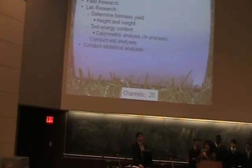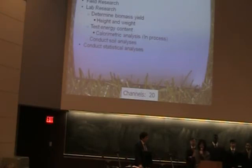In addition to the field study, we also have a lab component. This is geared more to answering our second and third research questions. So in the lab, we have acquired a bomb calorimeter from the Beltsville Agricultural Research Facility, which is under the USDA. And we're going to be performing what's known as bomb calorimetry on our miscanthus biomass sample. What this tells us is we essentially combust a sample and we measure how much energy it gives off in that combustion reaction. So it's a very easy, very quick, and very informative measure of exactly how much energy is readily available in the plant biomass in its raw form.